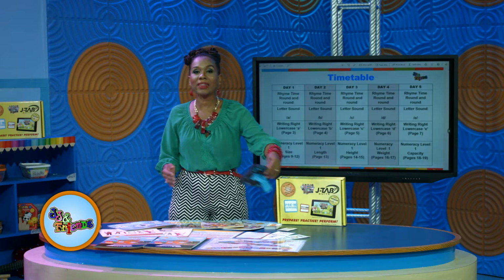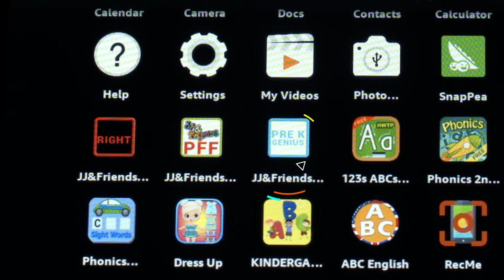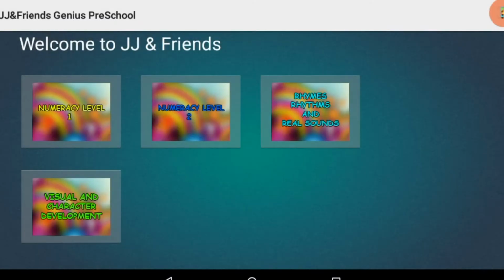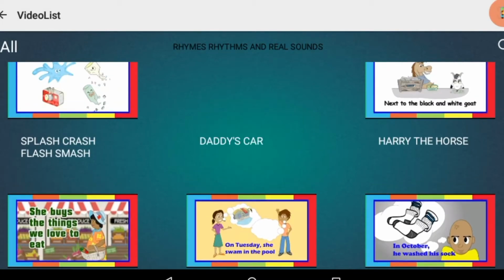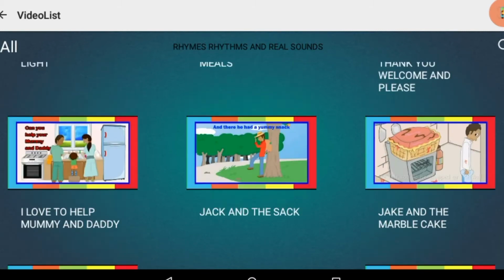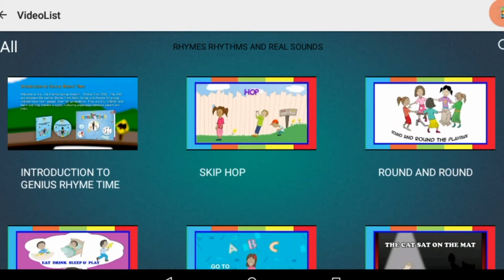you find the corresponding app in your Pre-K Genius. In the Pre-K Genius, you find the rhymes and rhythms tab. You choose that tab, and right there in the far right corner, you have the round and round.